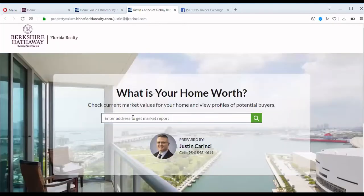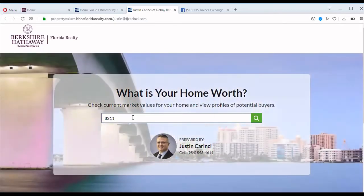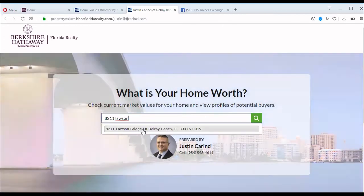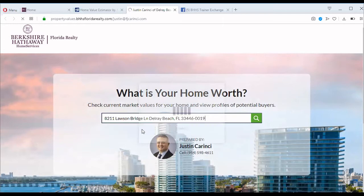So if your home is not listed, give me the address, please. 8211 Lawson Bridge Lane, Delray Beach. See how it auto-populates? How cool is that?